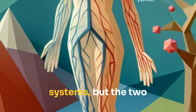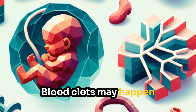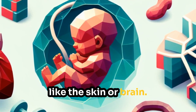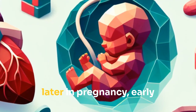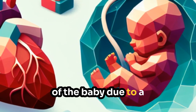APS can affect many systems, but the two most common problems are blood clots and pregnancy issues. Blood clots may happen in deep veins, lungs, brain, kidneys, liver, and smaller vessels, which can damage organs like the skin or brain. In pregnancy, APS may cause multiple early miscarriages, stillbirths later in pregnancy, early delivery because of high blood pressure or poor blood flow to the baby, and poor growth of the baby due to a damaged placenta.